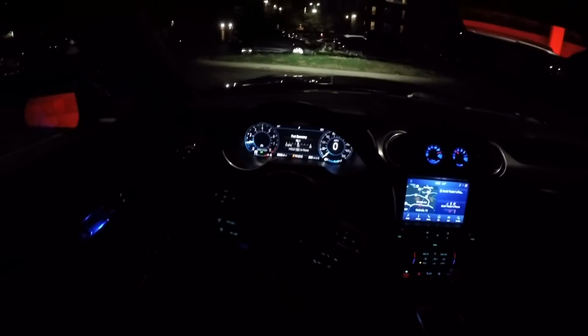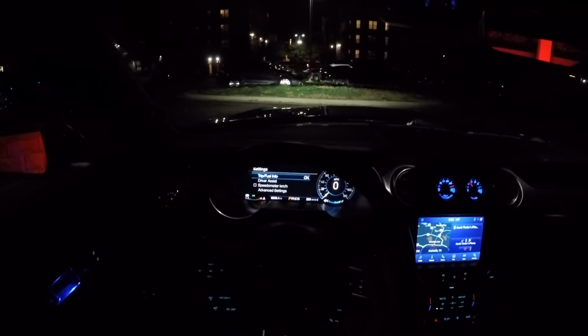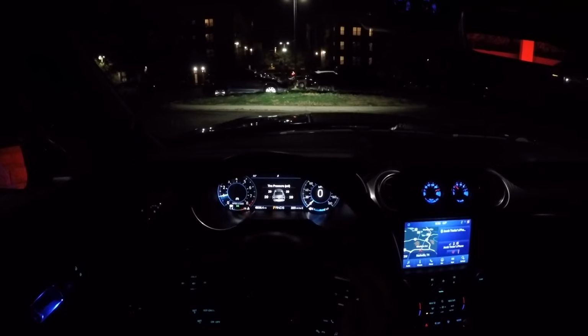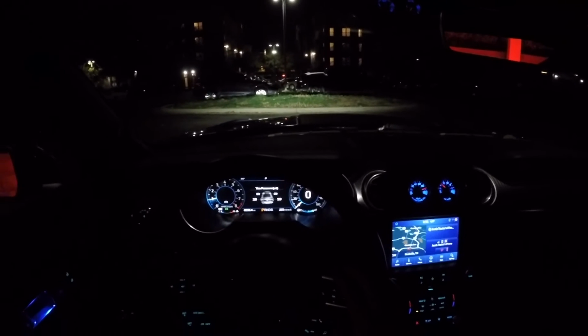So let's get on the road. Let's look at tire pressures real quick. We're just gonna go on a little night ride. Hopefully we don't run into too much traffic. It says 29, so the tires are a little low when cold, although they're not too far off. I think the cold temperatures explain that.